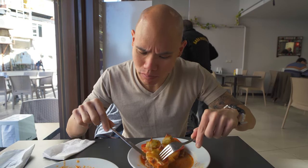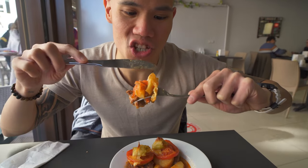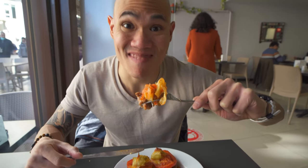Wow, that kofta is so flavorful actually. Kofta, the tomato, the potato, the cheese, the pepper, the ultimate bite.